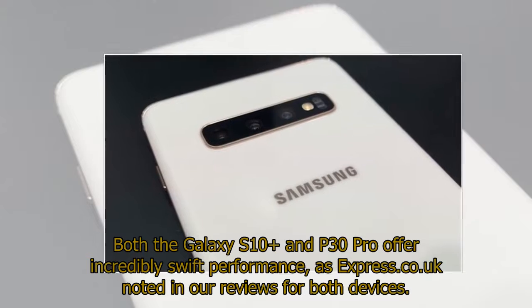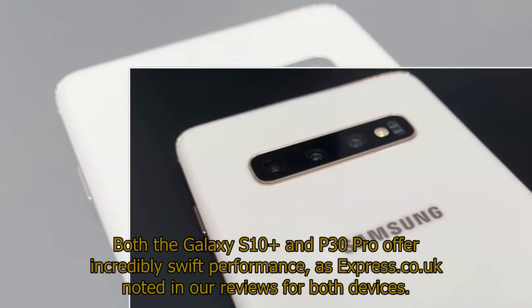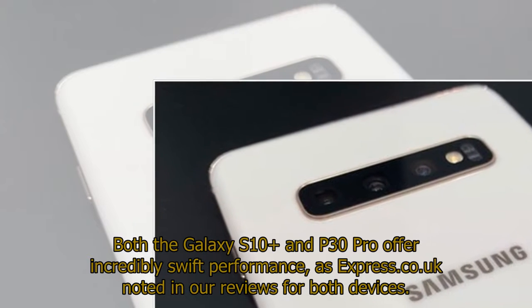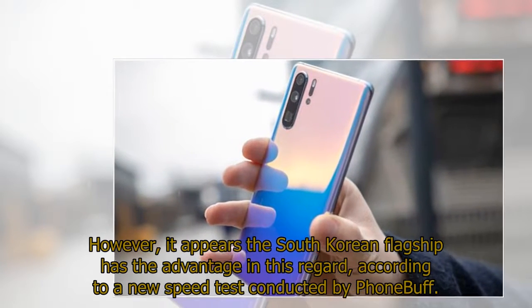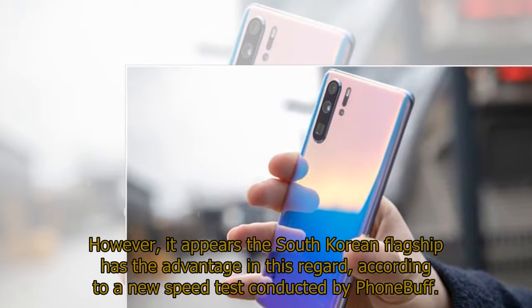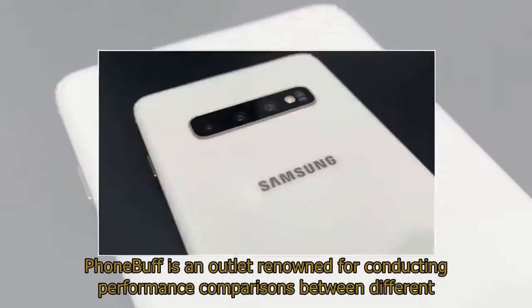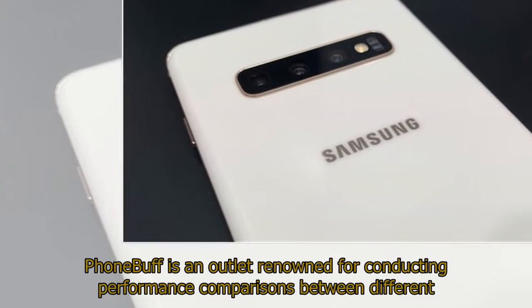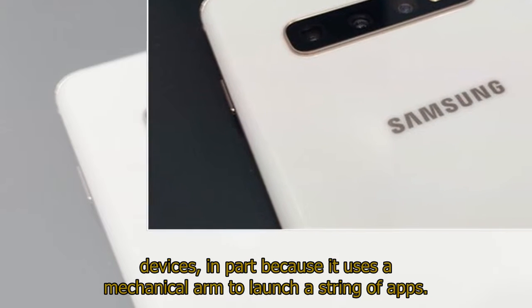Both the Galaxy S10 Plus and P30 Pro offer incredibly swift performance, as Express.co.uk noted in our reviews for both devices. However, it appears the South Korean flagship has the advantage in this regard, according to a new speed test conducted by PhoneBuff. PhoneBuff is an outlet renowned for conducting performance comparisons between different devices, in part because it uses a mechanical arm to launch a string of apps.